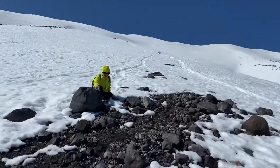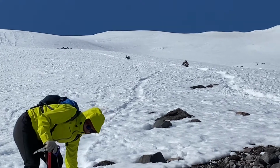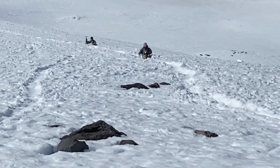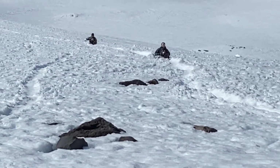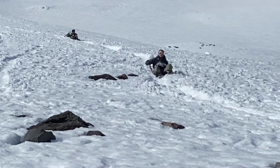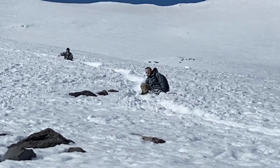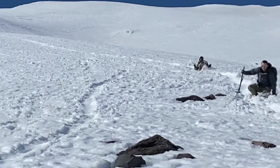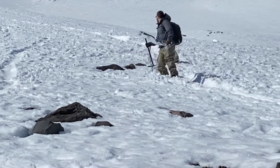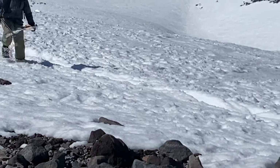This is the power of glissading. Very quick, going down very quick. I think that's Sergey and Jeremiah. Coming down super quick. Good job. Congratulations on successful summiting.